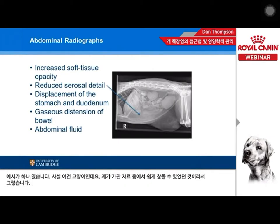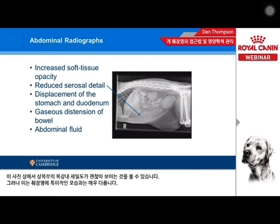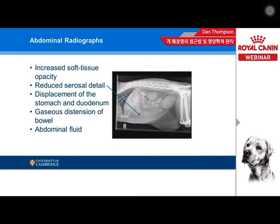Now, there's a small example here. In fact, this is a cat, because this is what I could find easily on our database. But you can see the loss of cranioventral serosal detail nicely on this image. But it's certainly far from specific for pancreatitis.